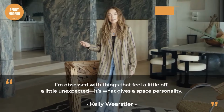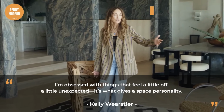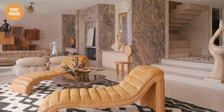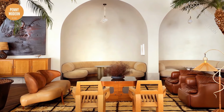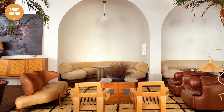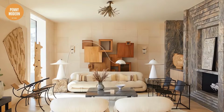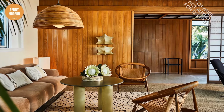Here's another quote by Kelly. I'm obsessed with things that feel a little off, a little unexpected. It's what gives a space personality. Kelly does not believe in making things too perfect or too symmetrical. In fact, she's known for embracing the unexpected and using asymmetry to make her spaces feel more alive and unique. Whether it's placing an off-center piece of art or creating a mismatched setup of furniture, asymmetry keeps things from feeling too stiff or predictable.